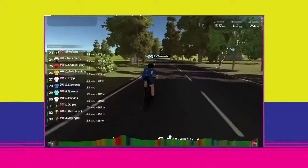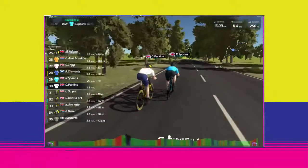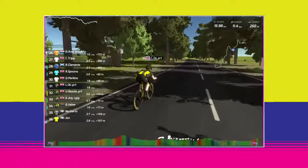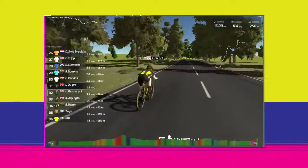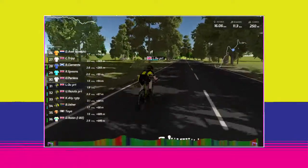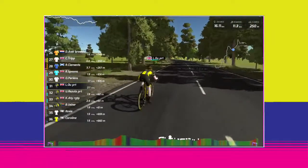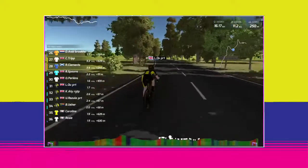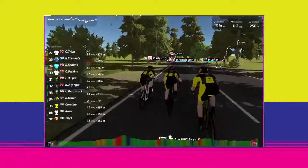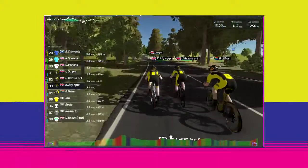We've got Tripp, Clements, Spoons with Ollie Perkins on his wheel, Lou Gelling of PRT. She's just dropped some of her friends there, Ursula and Katie Warren. Lou is an absolute beast on the hills. Many a time I've had her sit on my wheel as we're on the flat sections, only to get to a hill and wave goodbye. She knows how to attack the hills, that's for sure. Katie Warren, Ursula and Bev Usher there.